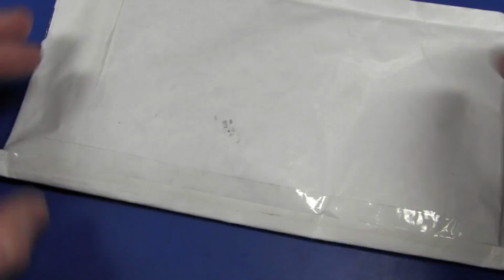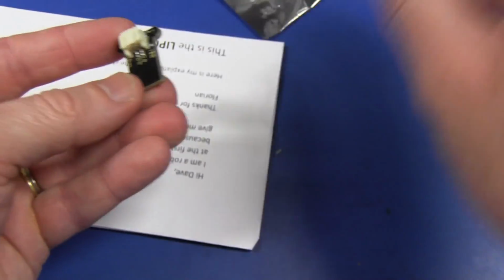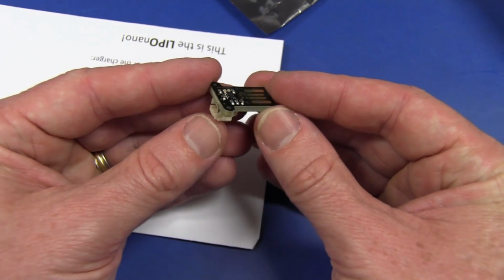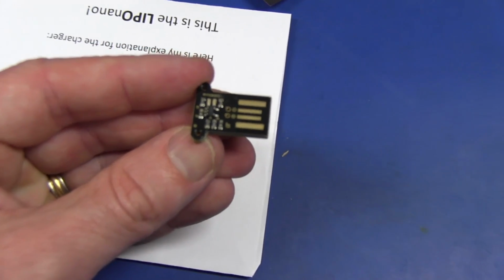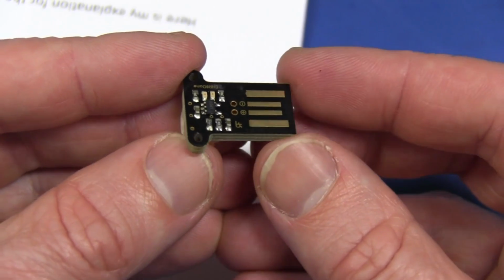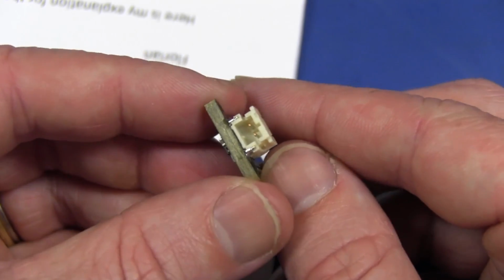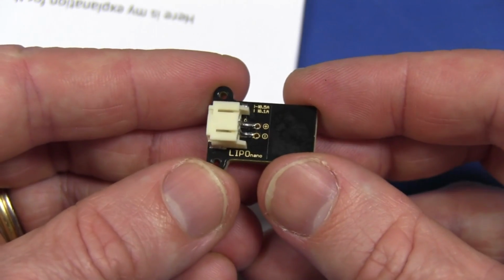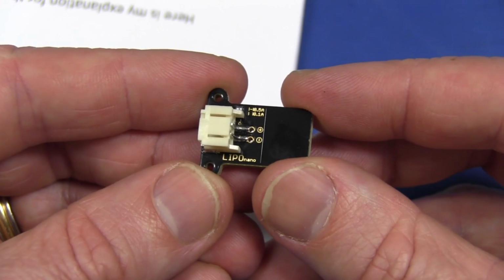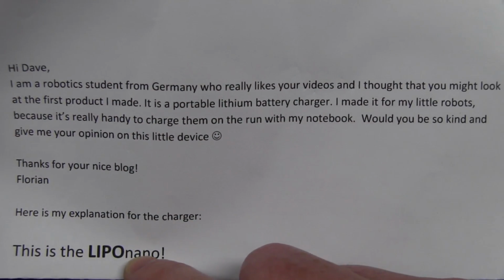What do we have here? One lithium-ion, lithium polymer charger. Let's crack it right open. Oh, get on out of there. There we go. Ta-da. Oh, it's tiny. Look at that. It's a USB lithium-ion charger. So it goes straight from the USB port, plugs straight in. It's got a little tiny 5-pin SOT-23. That's probably a Microchip one or something, and goes straight into one of those two-way connectors to charge your lithium-ion single cell, I'm presuming, single cell lithium-ion or lithium polymer battery. Terrific. It's the Lipo Nano. Great name. I like it.